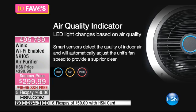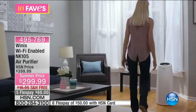There are smart sensors built in that automatically adjust it. And we have 4 fan speeds as well, from low all the way up to turbo. When you think about it, in your home you might have smokers, you might have pets, there are allergens, things in the air that get trapped inside the house. Sometimes you're coughing or sneezing. This is a way to not only scrub and clean the air, but do that for a large space, 320 square feet. That's a really large area in your home.